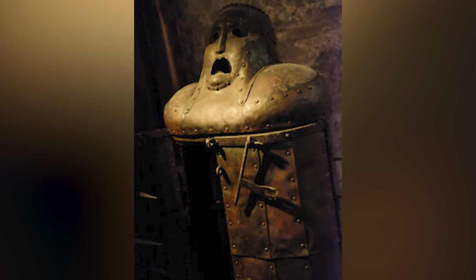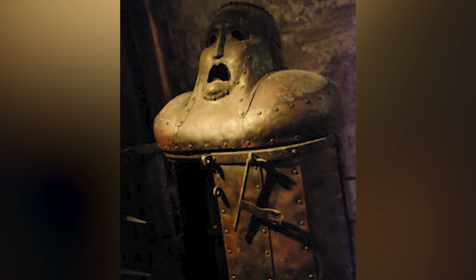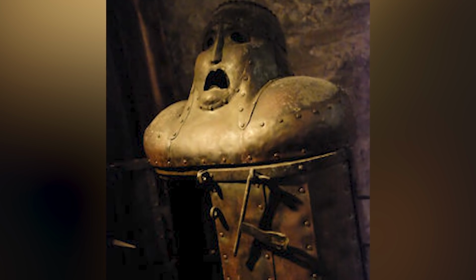From the flesh-singeing gridiron to some stranger options like the Spanish tickle torture, you can treat your eyes to humanity's darkest hits. And it's not just the magnificent machines themselves, there are also wax figures of poor saps about to lose their lives to make it all the more real. Is that crying I hear?